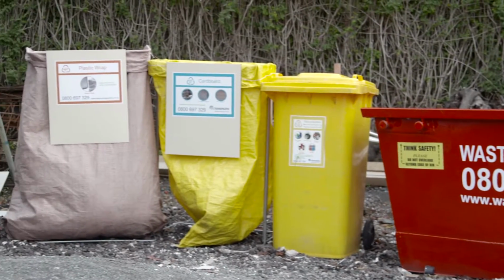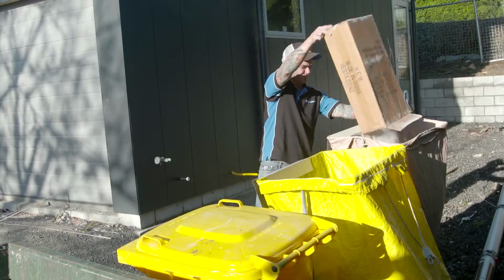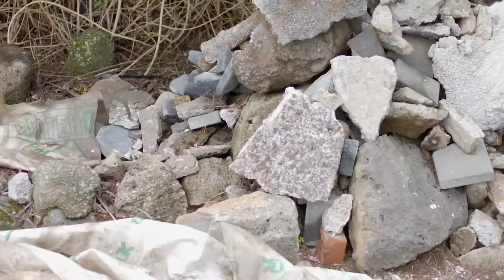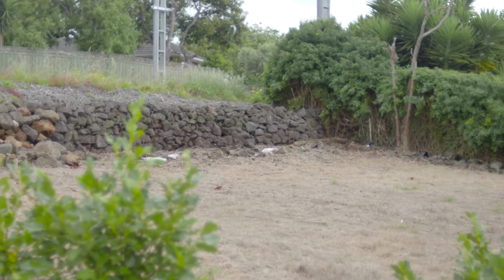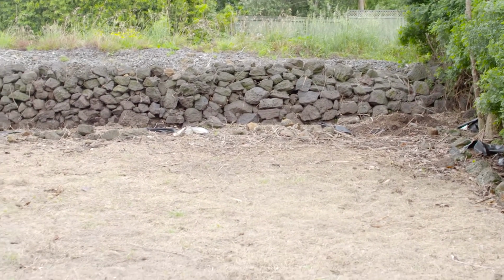Let's have a look now at the steps that you need to take to cut down the waste you send to landfill. This site is a very small site. It's only 336 square metres. We're building a house of about 154 square metres on it. Two-storey house, very compact, on a very small footprint.